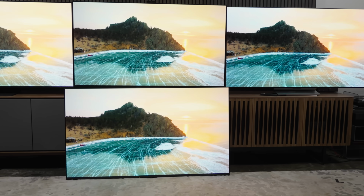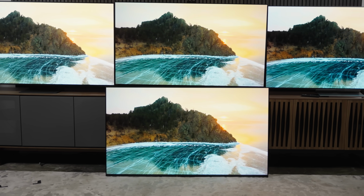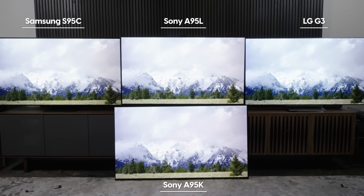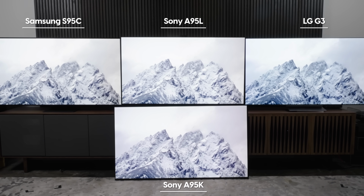On the left of our setup, we have the Samsung S95C. In the middle, we have the Sony A95L. On the right is the LG G3, and down below is the Sony A95K, which I've tossed in because it was my top pick for 2022, and I thought it would be interesting to see how things progressed year over year.